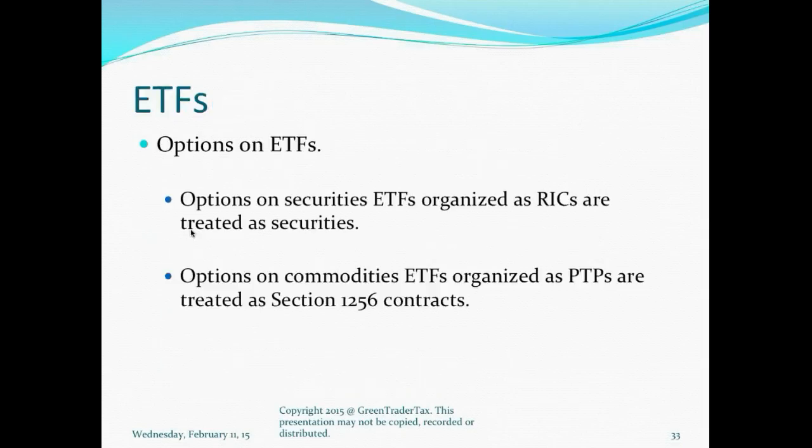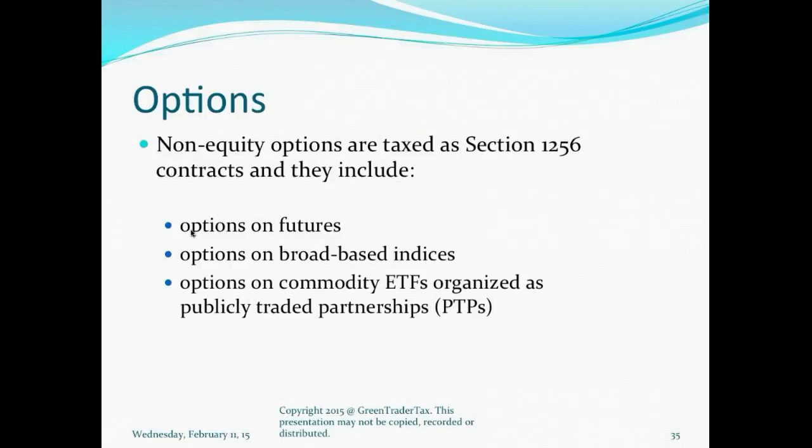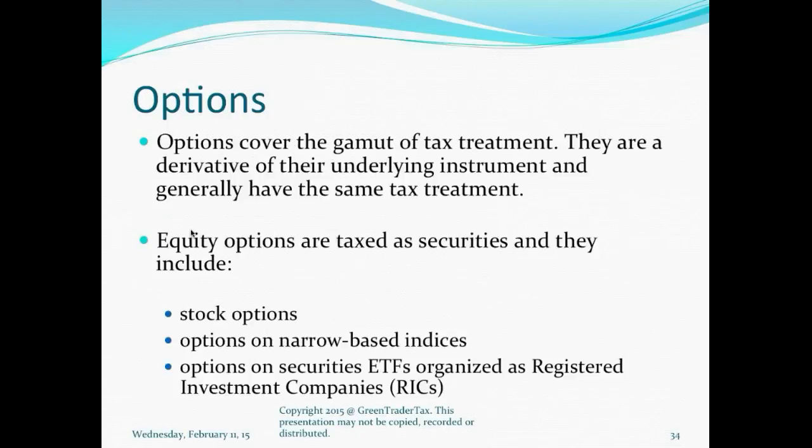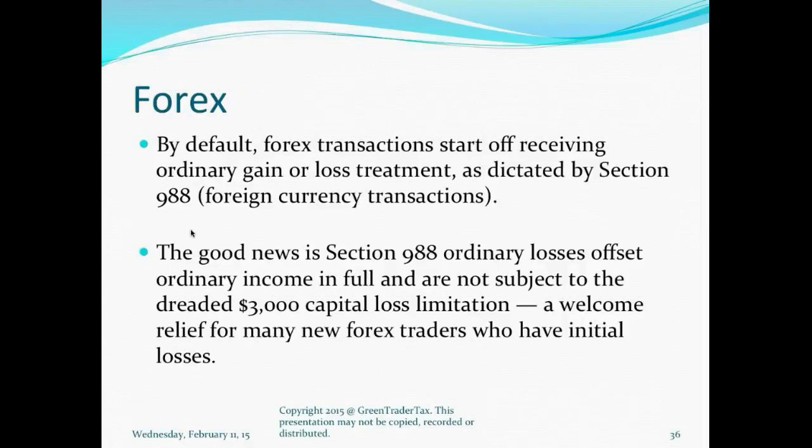So options cover the gamut. A lot of you probably trade equity options, and those are securities. So the equity options include stock options, options on narrow-based indices, and options on securities ETFs. The non-equity options are the options on futures, the broad-based indices, and the commodity ETFs.